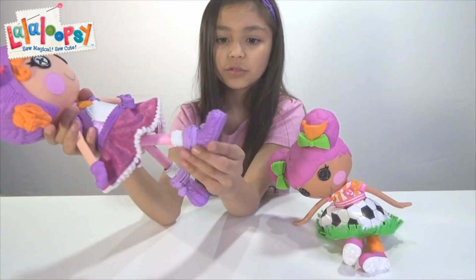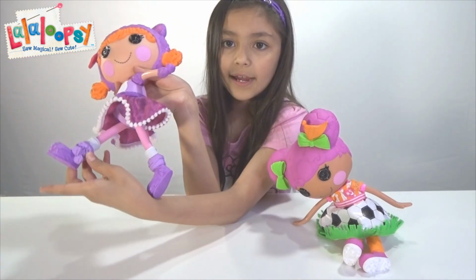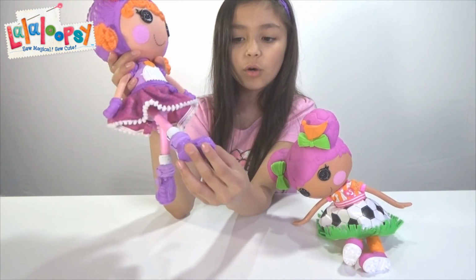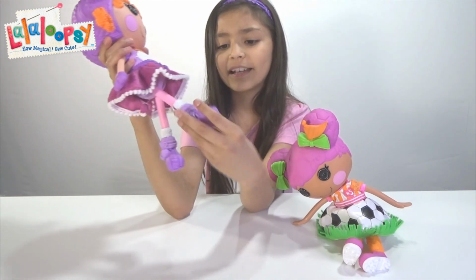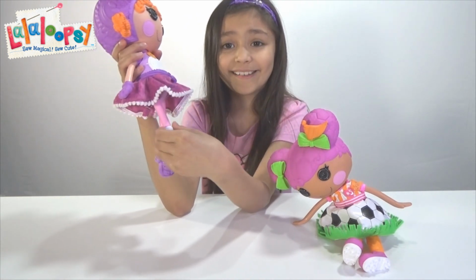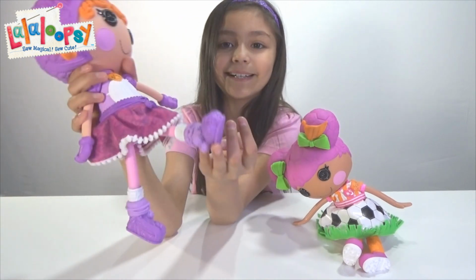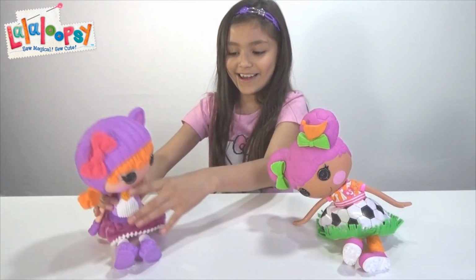And then her shoes have little yarn balls on the side. And it's so cool, and it looks all snuggly and warm. Right now I really wanna sit with those shoes on and watch TV or something. Because I mean, those look so comfortable. Don't you agree? In the comments down below, write if you agree.